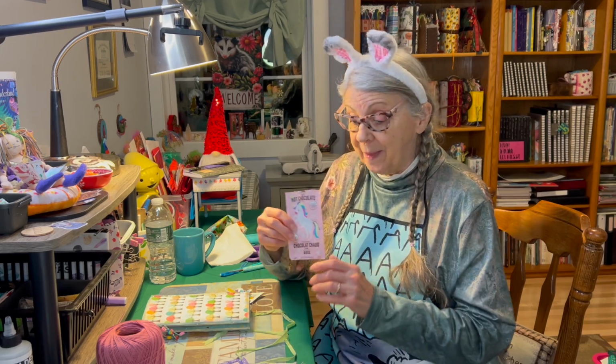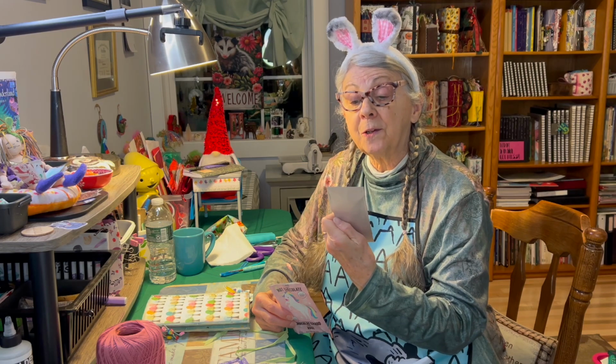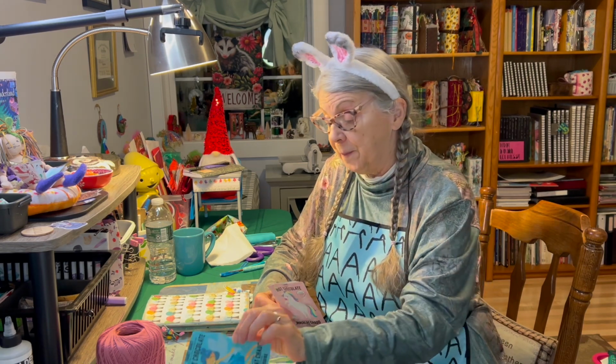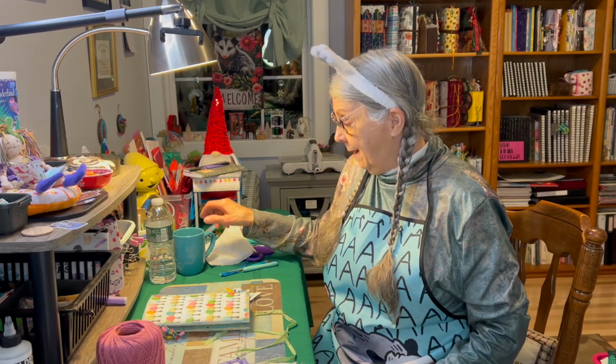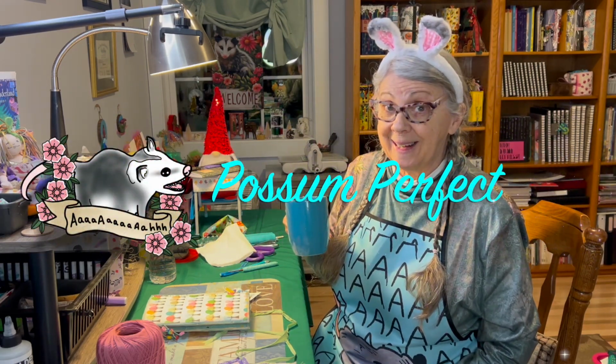So I have another one. That was the Fairy Dust Turquoise Color Changing White Hot Chocolate. That'll go in my fairy journal. And this evening, I have a turquoise cup because I had to go through all the cabinet to find one the right size. And this one's just awesome, perfect.